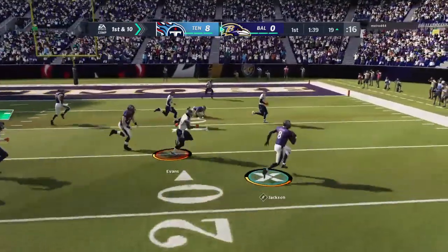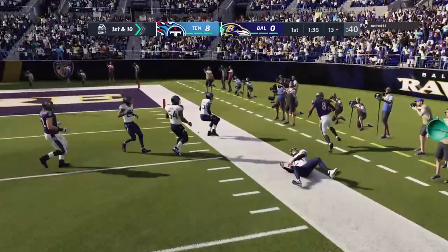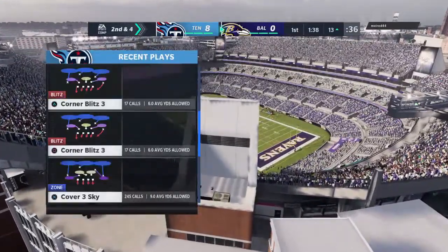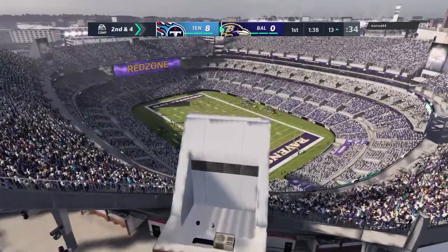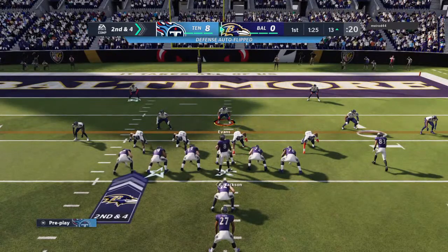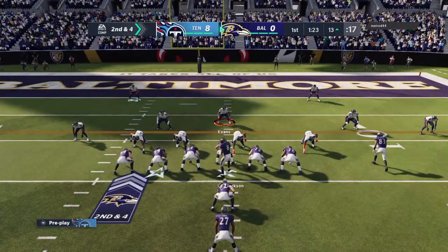Jackson fakes the give and keeps it. And he's able to get this down inside the 15, either the 13 or 14, before he's out of bounds. 6 yards there on the keeper at 2nd down. But that's what he can do when he keeps the football. It's not a huge gain, but it shows how hard it can be to stop him.